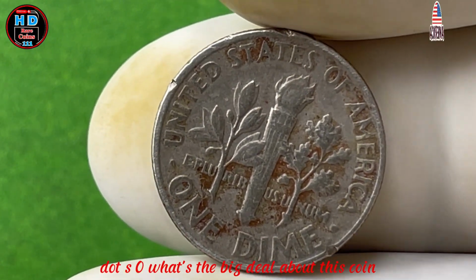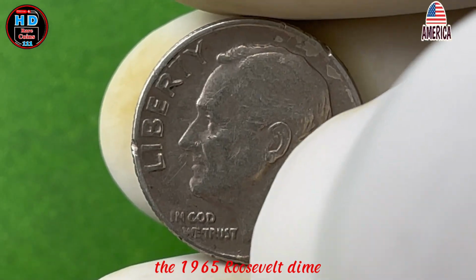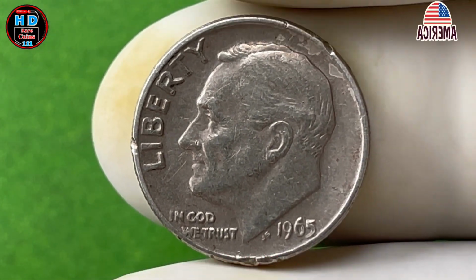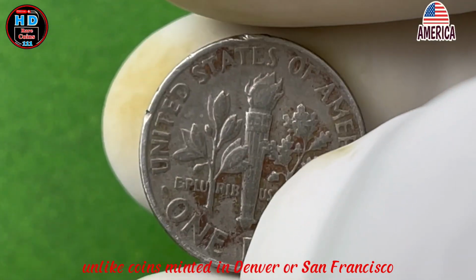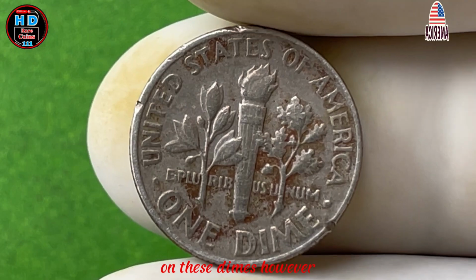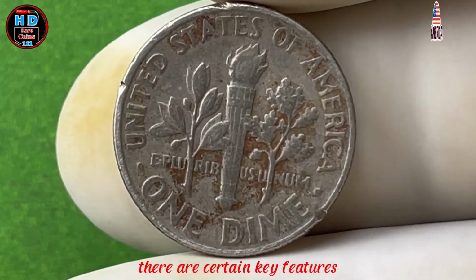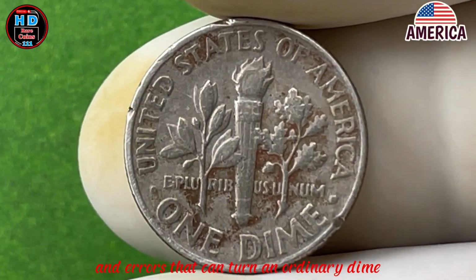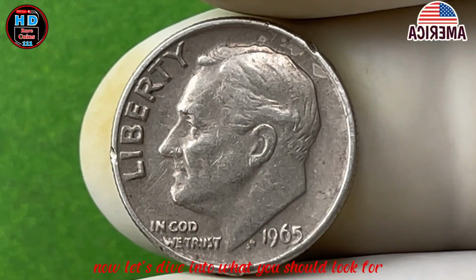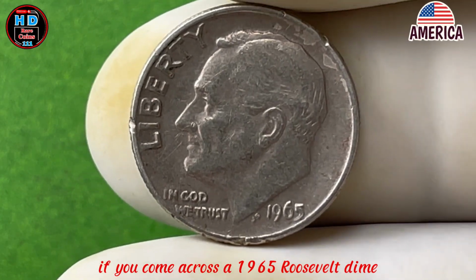So, what's the big deal about this coin? Let's start with the basics. The 1965 Roosevelt dime, produced at the Philadelphia Mint, has no mint mark. Unlike coins minted in Denver or San Francisco, the Philadelphia Mint did not stamp a mint mark on these dimes. However, there's more to this coin than just its missing mark. There are certain key features and errors that can turn an ordinary dime into an extraordinary find worth thousands of dollars. Now, let's dive into what you should look for if you come across a 1965 Roosevelt dime.